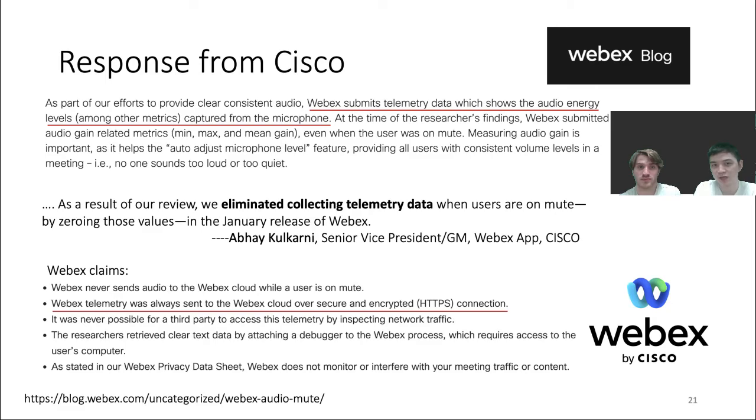After our investigation, we also filed a responsible disclosure to Cisco. In response to our disclosure, Cisco released an official blog post acknowledging our results and ceasing the collection of audio telemetry information. A statement described on this site was published a few days after the release of our preprint paper.